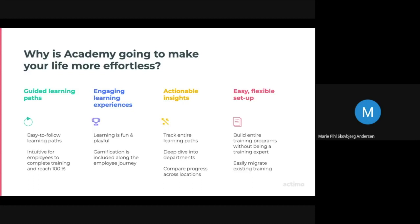They are going to be guided through the webinars, and they're going to be guided through their completion. So there's a lot of information for them about where they're at. Next, the learning experiences are set up in a very engaging way. The learning should be fun, and it should be playful to extend your level of knowledge. So we have added a lot of gamification along the employee journey within every academy, so they know whenever they did something great, and whenever they need to go back and take another look at one of the trainings.